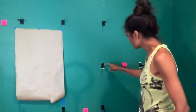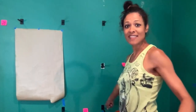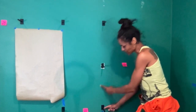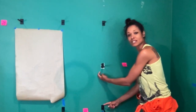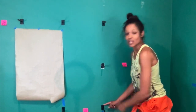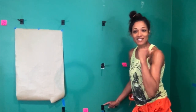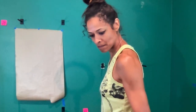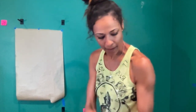So what I learned before is this one right here, even though the stud was right here, which is why I lined this up, I actually need to move it over a hair this way, because the stud is there on that side, but insulation is there on that side. So we're going to move this over a hair.